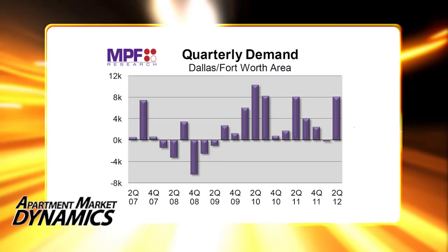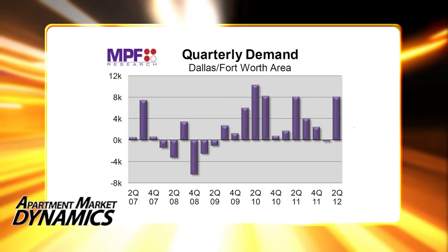In each of the past 3 years, second quarter has brought big demand to Dallas-Fort Worth, and that continued in 2012 second quarter, with absorption reaching 8,031 units, roughly in line with what we saw in Q2 of 2011, thanks to some consistently strong job growth. Much of that demand is helping backfill vacancies in lower tier product, the bottom half of the market, which has been dragging behind for some time now, while the top half has been filled up.